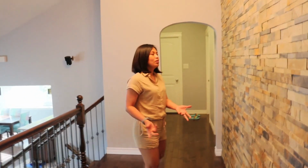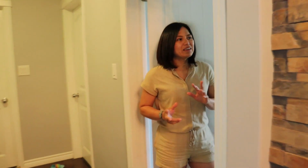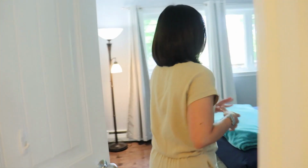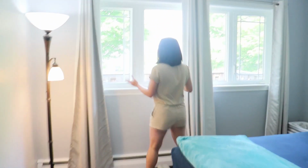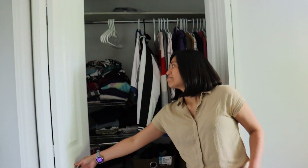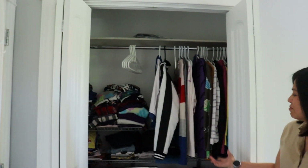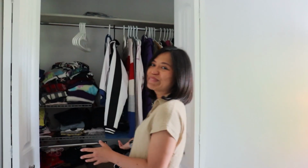So we're back to the main hallway, and we're gonna go to the 2nd bedroom, which I believe would be the same size as the 3rd bedroom. So this is the 2nd bedroom, and it has got an ample amount of sunlight, and the windows are actually huge. And this is the storage for this bedroom. This is sufficient for, well, one person. This much clothing is only one person.